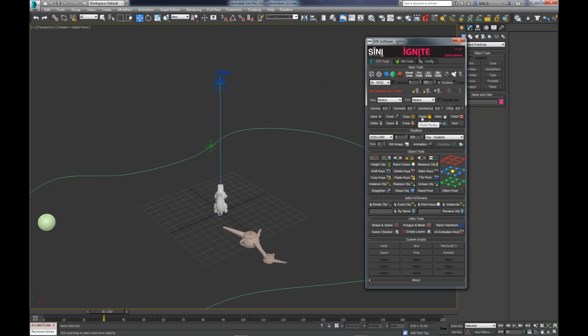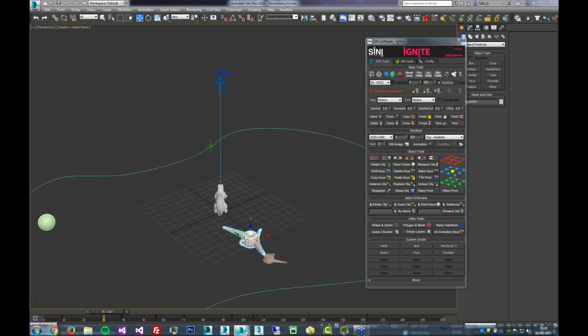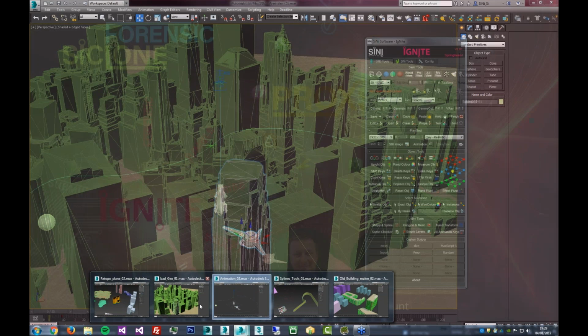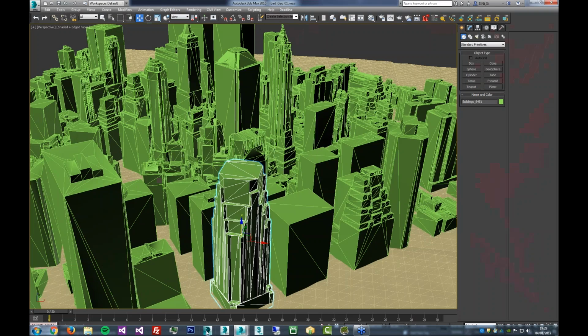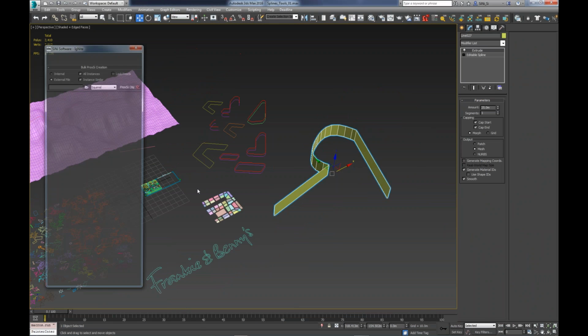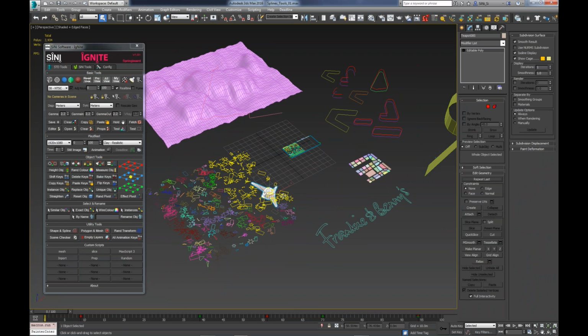We have a copy and paste from different Maxes. So if I wanted to take this teapot and copy it from here, I'll go into a different Max, actually, let me find something a little emptier. Oops, don't want to open a Max. Go in here, and if I open up and paste it into my scene, there's my teapot.